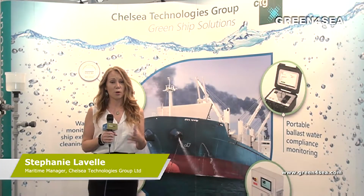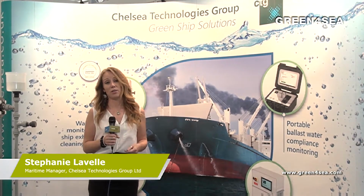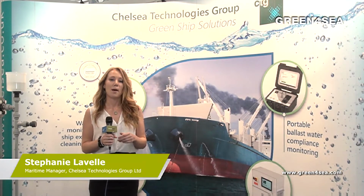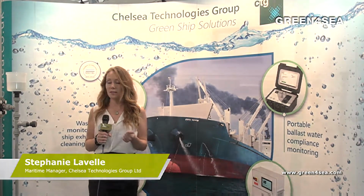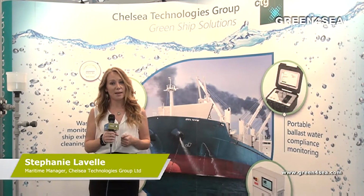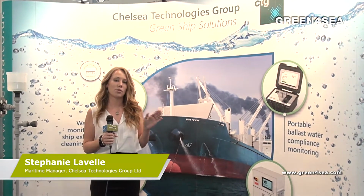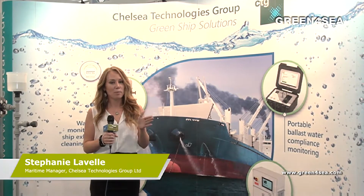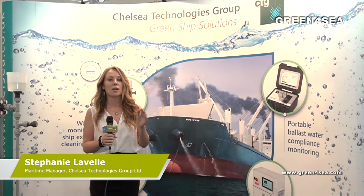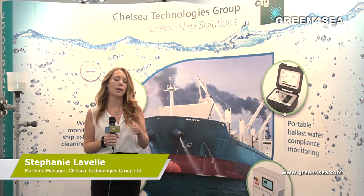The exhaust gas scrubber monitoring system and our ballast water monitoring system are the two biggest developments out of Chelsea Technologies in the last 12 months. Last year we had our Sea Sentry exhaust gas scrubber monitoring system fully developed and certified by DNV, and that has taken off this year, and it monitors the inlet and the outlet of scrubber systems to monitor the PAH, and it automatically corrects for temperature, pH, turbidity and absorbance. So it's a very, very unique system that can handle any water type, and it can work with open loop, closed loop and hybrid scrubber systems.